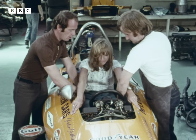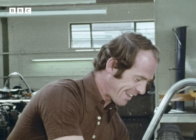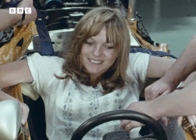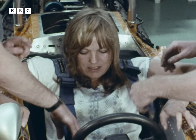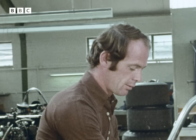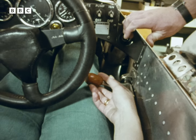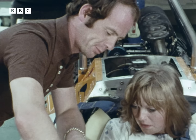That's it. Oh, it's a nice tight fit, isn't it? Fine. Good. Fits you. Fits you beautifully. Almost. How's that feel? What is this strange little knob here, by the way?